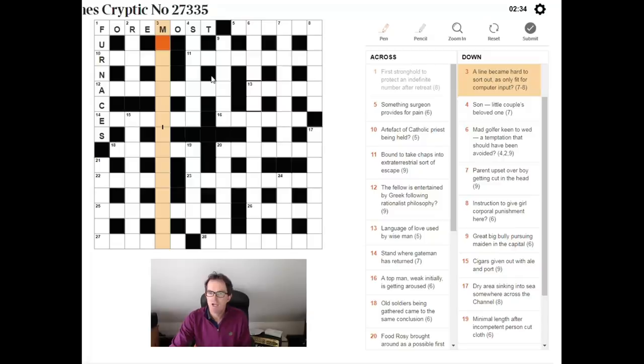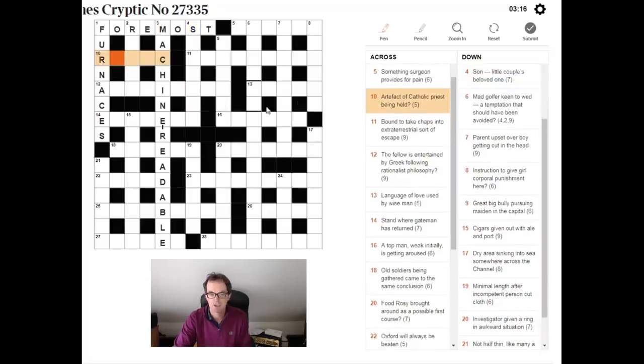Three down: a line became hard to sort out as only fit for computer input. Well, the only thing I'm thinking here is this might be an anagram. The words sort out suggest that we have to rearrange the order of something. Now, a line became hard is 15 letters, I think, and that's what we need. So, as only fit for computer input, machine readable. That's a guess, by the way. I'm by no means sure that that anagram is correct. I'll go with it just because I can't be bothered to try and work it out precisely, but it might be right.